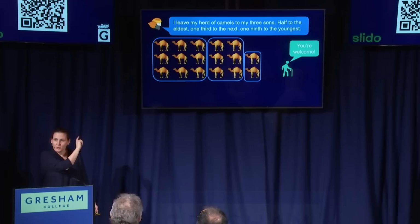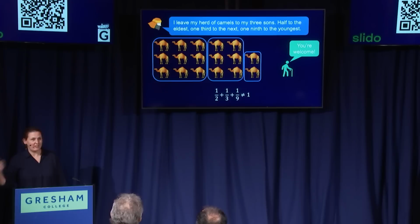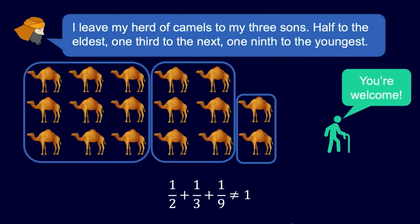Well, you're hoodwinked right at the beginning. Because if you actually look at those fractions and add them up, you find that they don't add up to 1. You can't divide an amount into a half and a third and a ninth exactly. There's some left over. The sum of these fractions is, in fact, 17/18. So that's why we could divide up in this way using 17 camels out of 18.